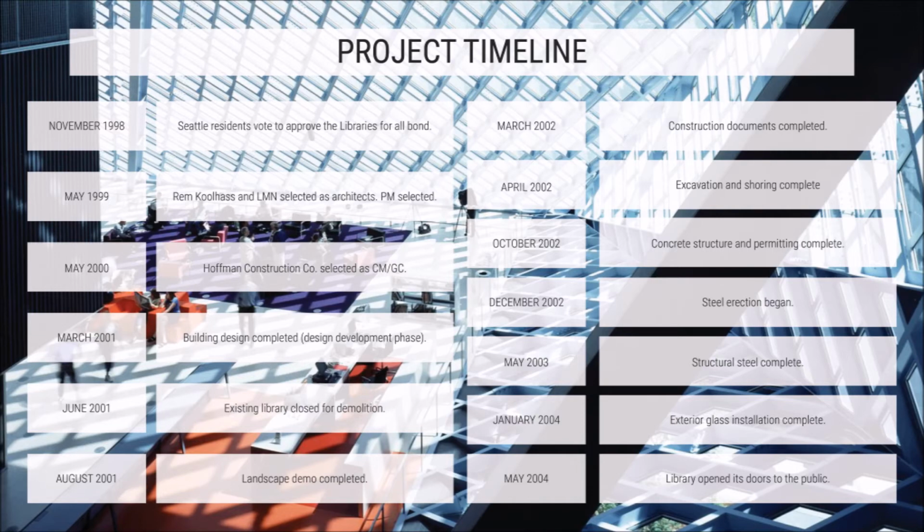However, demolition was able to begin mid-2001 because of the general contractor, construction manager, project delivery method. By April of 2002, new work had begun. 2 years later, in May of 2004, the library opened to the public.